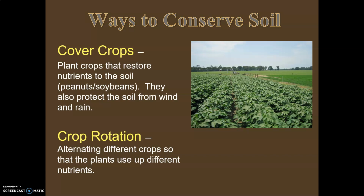A lot of cover crops are actually known to be farmed here in Georgia, such as peanuts and soybeans, and they basically protect the soil from wind so it can't be blown away and protect it from rain so it doesn't get washed away. They're very low to the ground, as you can see in this picture right here.